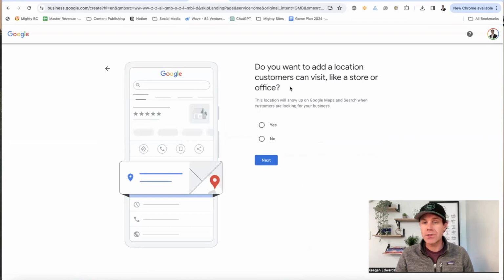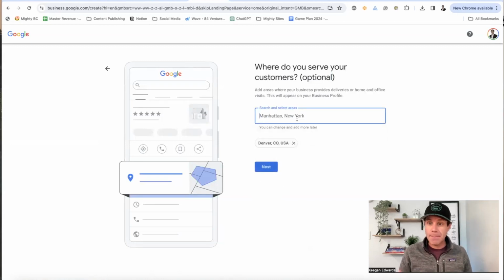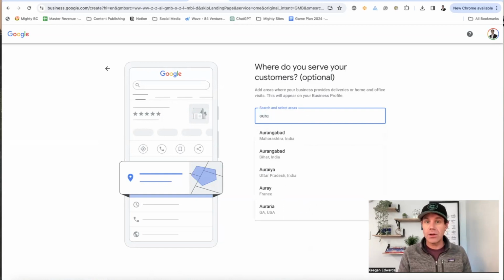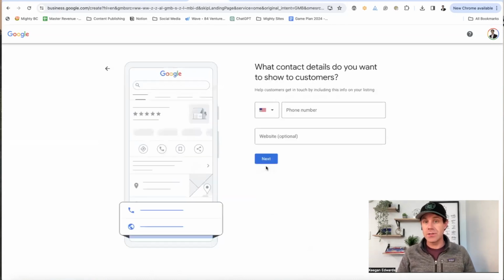Do you add a location? So I'm just going to pretend I don't have a location as a service business, but obviously you would put that if you do. So I'm going to put no and next. And then where do you serve customers? Now, this is important. I know this says optional. Don't skip it. You want to put in where you serve customers. So I'm going to put in Denver, Colorado, so that this knows that's where I serve customers. I may even want to be more specific. And let's just say that I have an extended area. So let's just say I also serve Aurora, Colorado. I would want to add Aurora too. So add the actual service areas that your business actually services to make sure that Google understands this is where your business profile should have a chance of showing up.